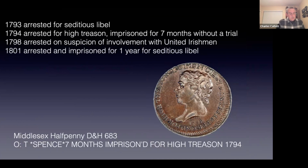In 1794, the English crown, concerned about French and American revolutions, suspended habeas corpus. This time, Spence was jailed and held without trial for 7 months.